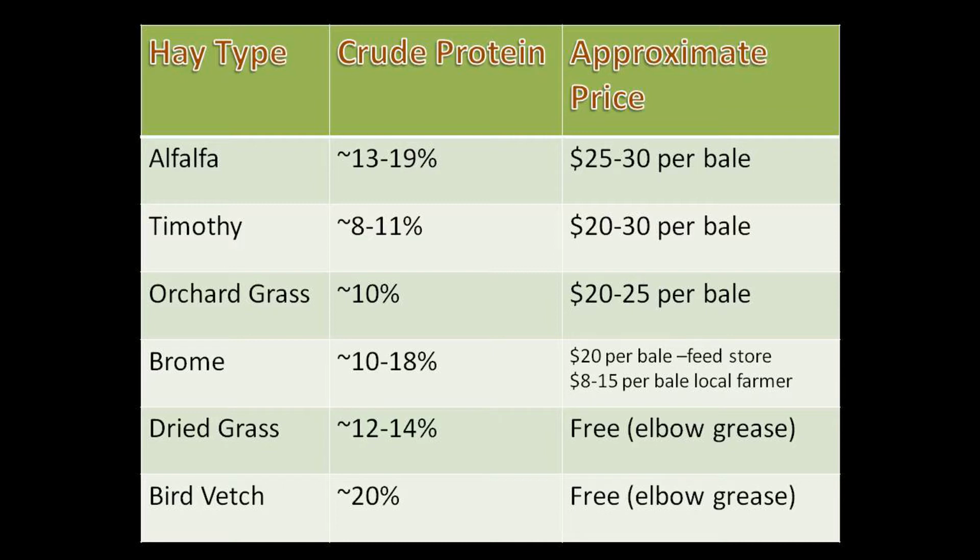I've included dried grasses and bird vetch on this list because I can get both of these free, although I have to work a bit to harvest them. Last summer, part of our herd's diet was dried vetch and grass, and they did great. The crude protein is comparable to commercial feeds, so it could be a good feeding option, and we are going to continue experimenting with it next summer.